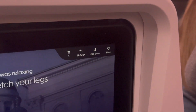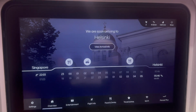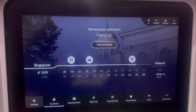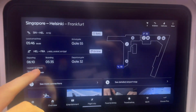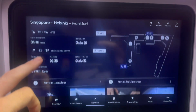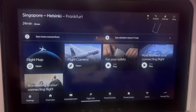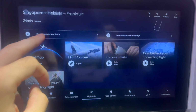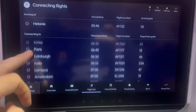Another great thing about Finnair's in-flight entertainment is the amount of arrival information that it gives you when you get into Helsinki Vantaa airport. So you can see where your next flight is departing from, and it takes out all the guesswork of worrying about where you've got to get to and if you're going to make your next flight. My next flight to Frankfurt wasn't until 5 p.m. We arrived at close to 6 a.m. So I had no stresses at all about whether I was going to make my next flight.